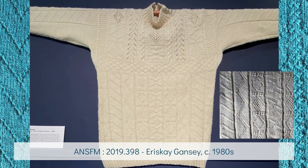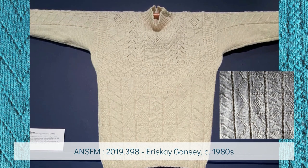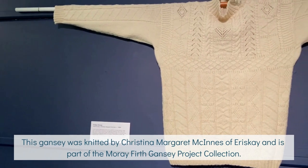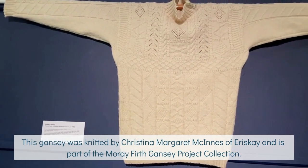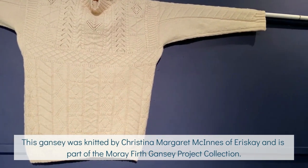The Isle of Eriskay is well known for its highly stylized patterns. They are commonly associated with ornate openwork motifs that represent the work, traditions and culture of the Hebridean fisherfolk. This Gansey exhibits approximately 14 different motifs, including distinctive Eriskay patterns such as the horseshoe, open tree, snowflake and starfish.